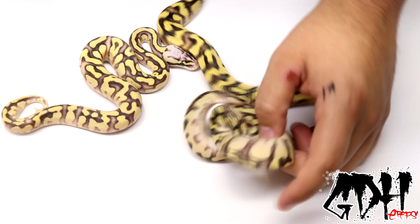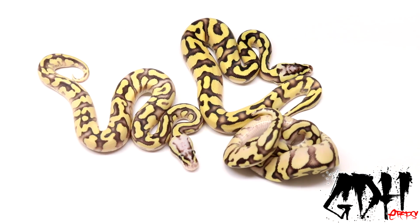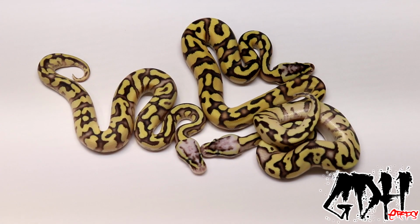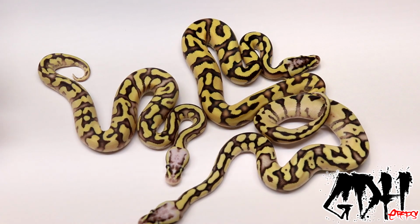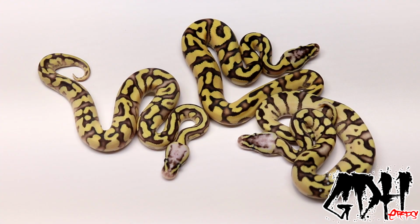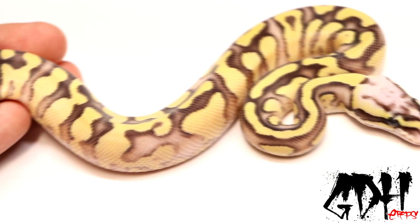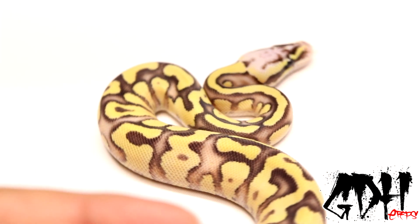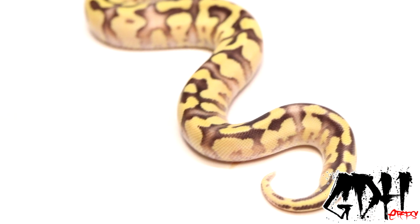But yeah, really lucky on this clutch. I mean, this is right here the power of genetics at its finest. You know, this is where having a 4-gene male and a 3-gene female really helps out when it comes to stacking genes. But yeah, I'm definitely gonna be keeping on to these two. This male will be available. We'll see how things go.